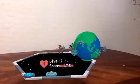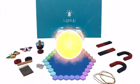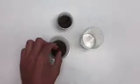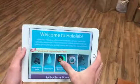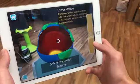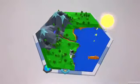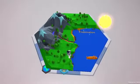We want to create a groundbreaking subscription program. A new box will be delivered every month, each with its own theme and set of activities. Some are virtual, some are hands-on, and some are a combination of both. All you need is your iPhone or iPad to use our augmented reality, but Hololab also comes with a viewer that holds your phone and makes for an even more captivating experience.